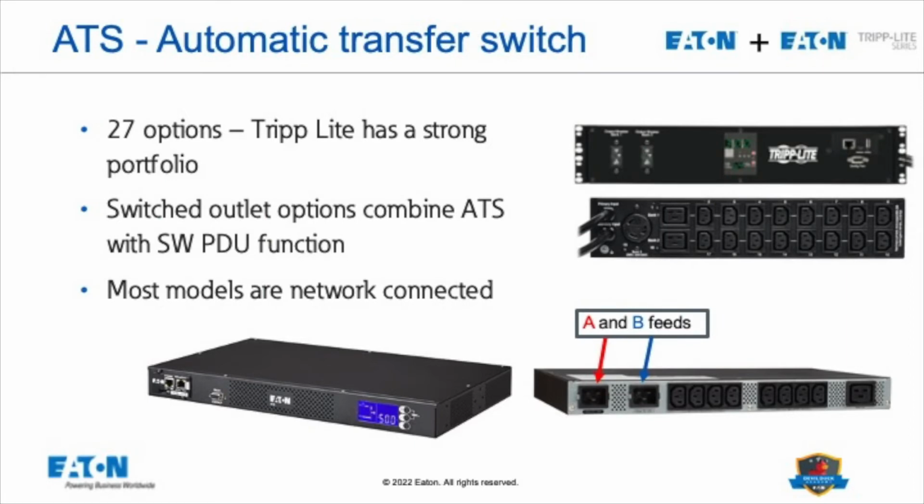Something that Tripp Lite has that Eaton doesn't have is advanced technologies like switching within the ATS. So Eaton would have an ATS or a managed product, and we said, if you want to switch outlets, let's just buy both of them and plug them together. Well, that can be a considerable investment, versus buying something that has switching built in. So this is a great niche that Tripp Lite has a strong offering in. That would be for somebody who wants the capability of switching. Maybe they have single port devices, and this is a perfect product for something like that.